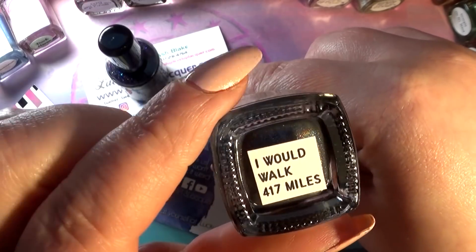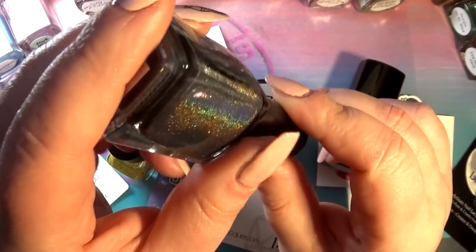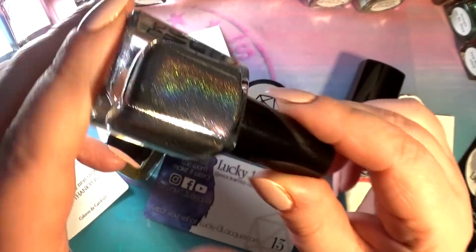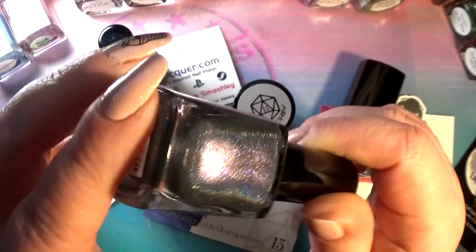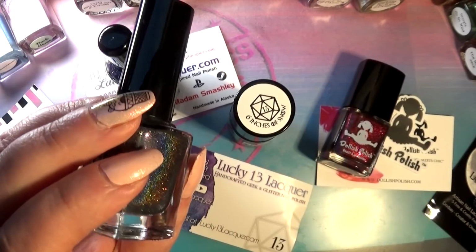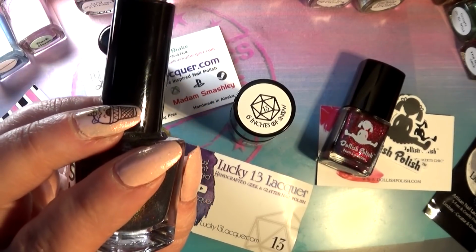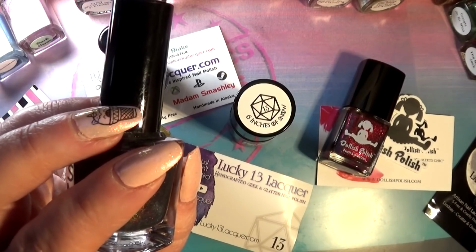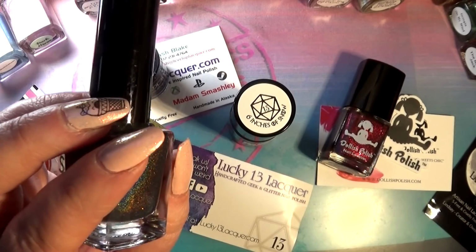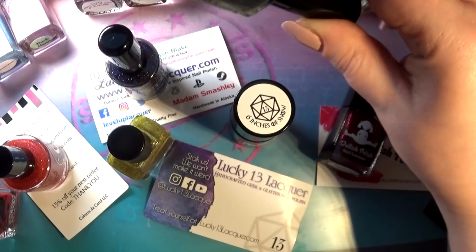This one is called I Would Walk 417 Miles. Sorry, I don't remember which book this was based upon, but this is a grayish purple linear holo, really, really lovely. And I think I have another Supermoon lacquer. Did I not pick up another Supermoon? I'm checking my untried bin up here. No, I did not pick up another Supermoon lacquer in the last Polish Pickup. Anyway, this one is really, really neat, and I love the color gray, you know that by now.